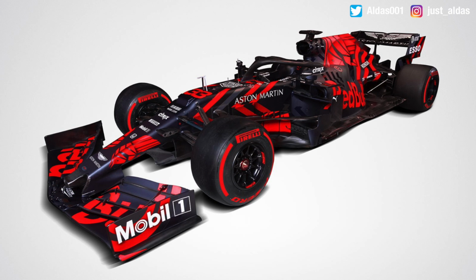Whether they'll have enough power, or the same amount of power as Mercedes and Ferrari, we're going to have to wait and see in testing, really. But, like I said, no doubt this car is going to be quick. It's all about the reliability when it comes to Honda. Anyway, back to the car.